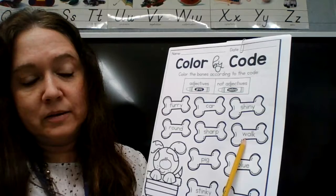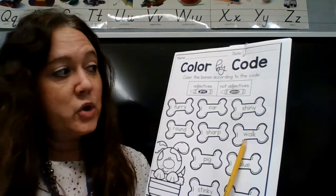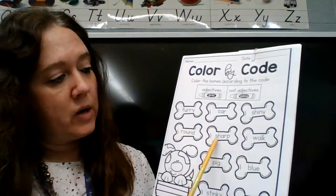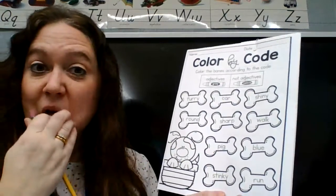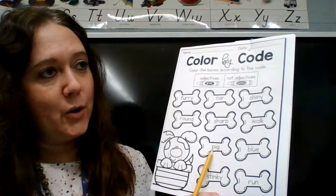Walk. Walk is a verb. So it's yellow. So gray, yellow, gray. Gray, gray, yellow. Pig. Pig is a thing. It's not an adjective, so it should be yellow.